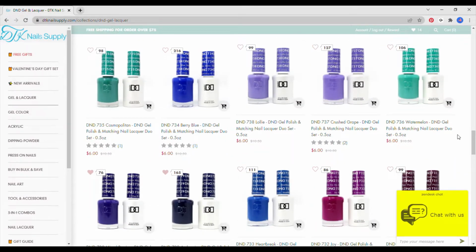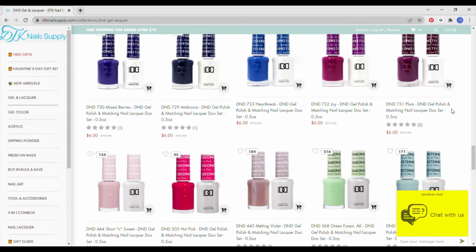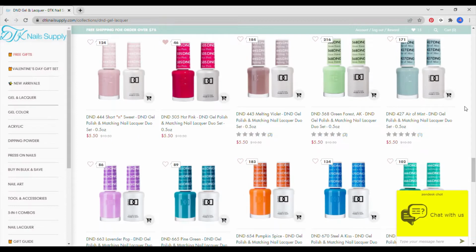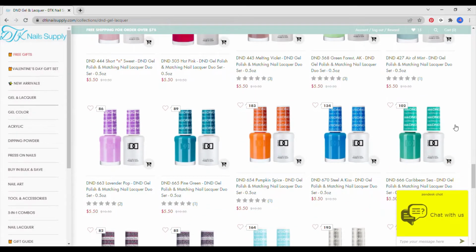Now, let's talk about the elephant in the room. Right now you can see that there are many different polishes of the same shade. There's nothing wrong with that because sometimes your client might want a shade darker or a shade lighter. And if you don't know how to mix your pigments, that could be a mess. So if you want to, this website provides you with every single color.